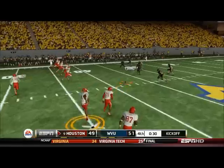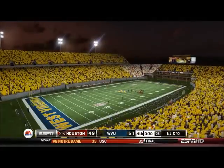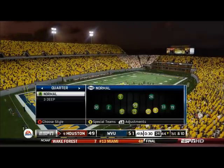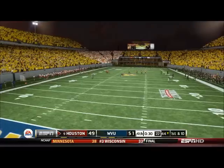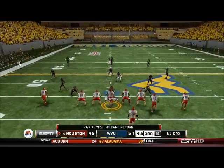Houston lines up with their hands team on the field. If they don't get the ball, then this one's in the books. Down on the scoreboard, but still a chance here late in the fourth quarter.